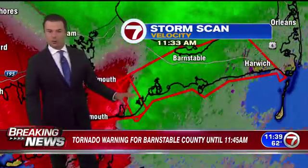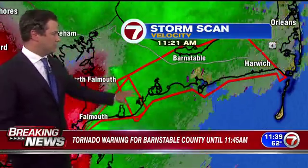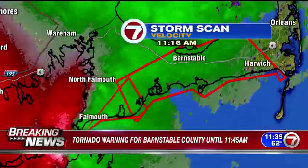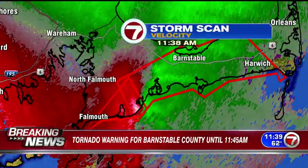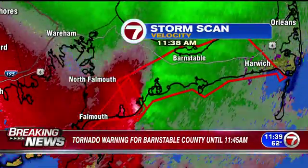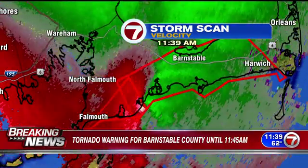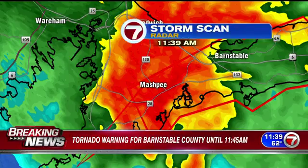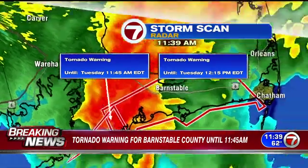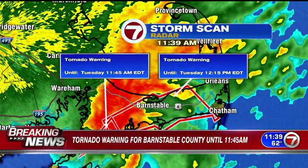This is the newest tornado warning that is now in effect across the Cape. So this just came down from the National Weather Service here, and we're still concerned with that rotation that's very close to the New Seabury area, Mashpee Neck, over toward East Falmouth. This continues to work off to the east-northeast and has prompted another tornado warning from the National Weather Service. This tornado warning now goes until 12:15, so a second tornado warning has been prompted for the Cape.